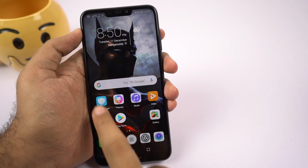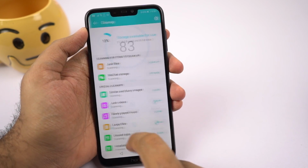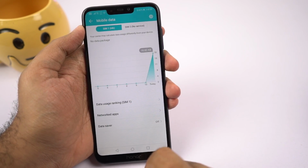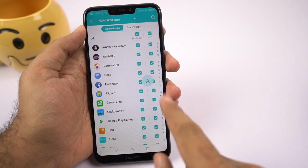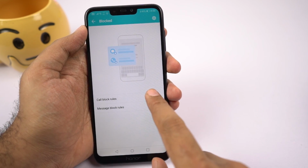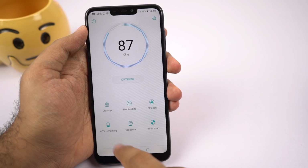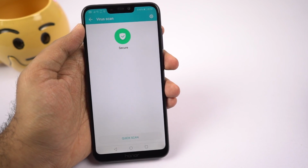Next, this phone comes with an application called Phone Manager pre-installed and it does a lot of things. For starters, it has something called Network Lab where you can block internet access over Wi-Fi or mobile data to any application or literally all the applications. Next, we can also block calls and messages from specific contacts. We can also choose to block all unknown numbers or all strangers that usually call over internet. We can also clear the RAM, do a virus scan, change permissions, and a lot more.